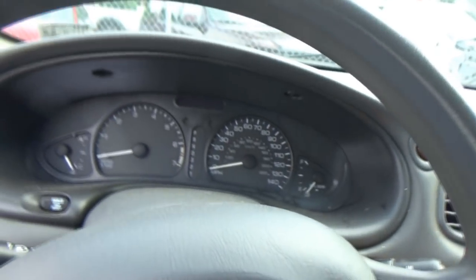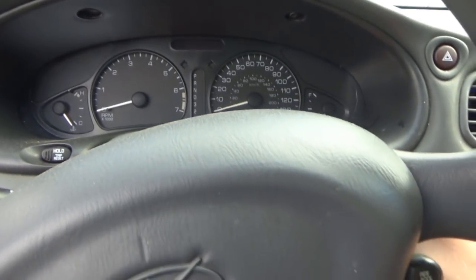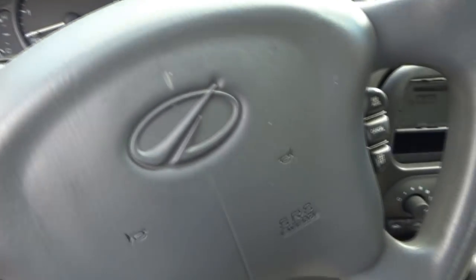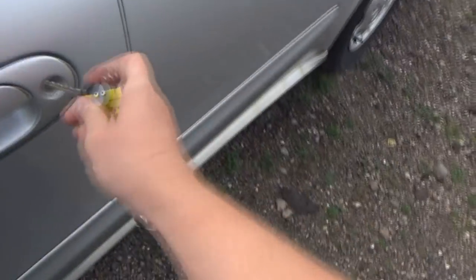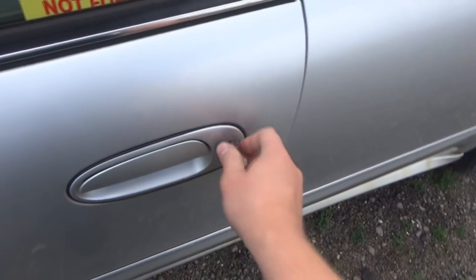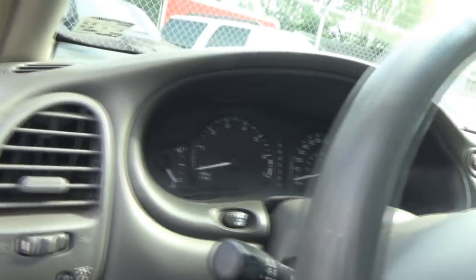Alright, what do we have here? No door chime, probably because it has an aftermarket stereo, I'm assuming. Is this the right key? The ignition won't turn on. It's the only Alero that we have here. Oh man. Yeah, it works for the door. That's dumb. It's the right key, guys. Oh, I'm bummed out now. I was really looking forward to starting this one up.